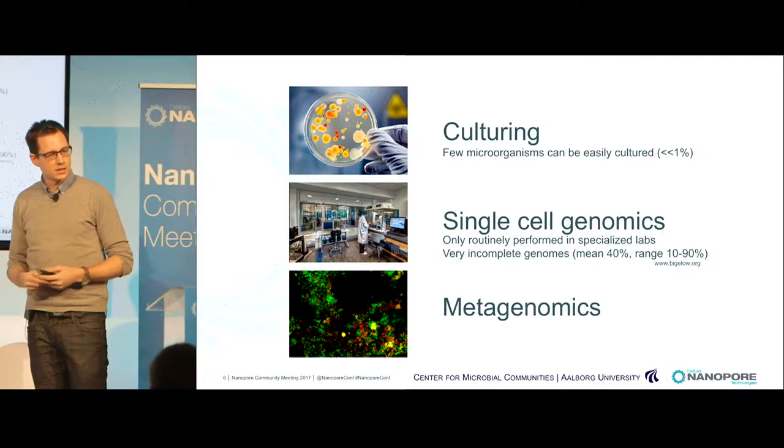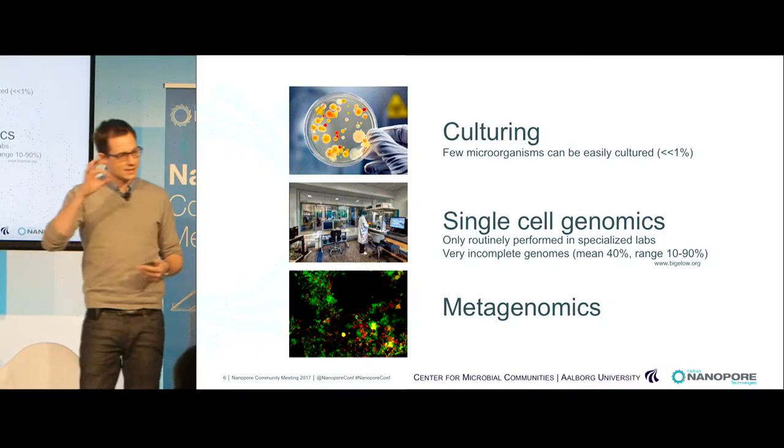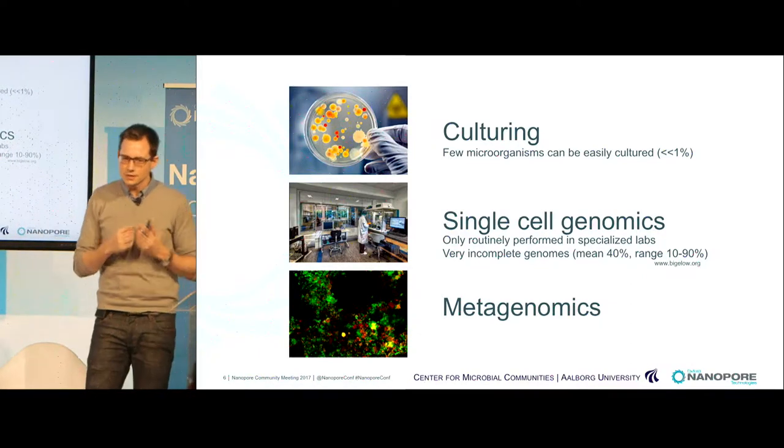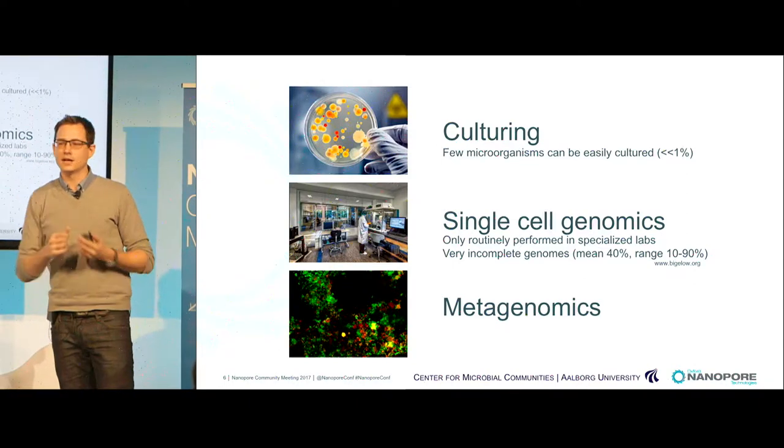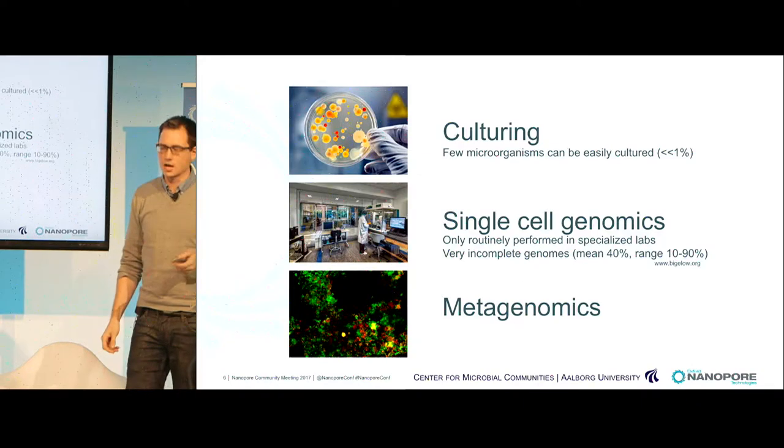Something that's been around for many years, too, is single-cell genomics. Again, you can take a single cell and actually sequence it. I think it's really, really cool. But it's also really, really hard. It's a freaking single cell, and getting a complete genome from that is challenging.